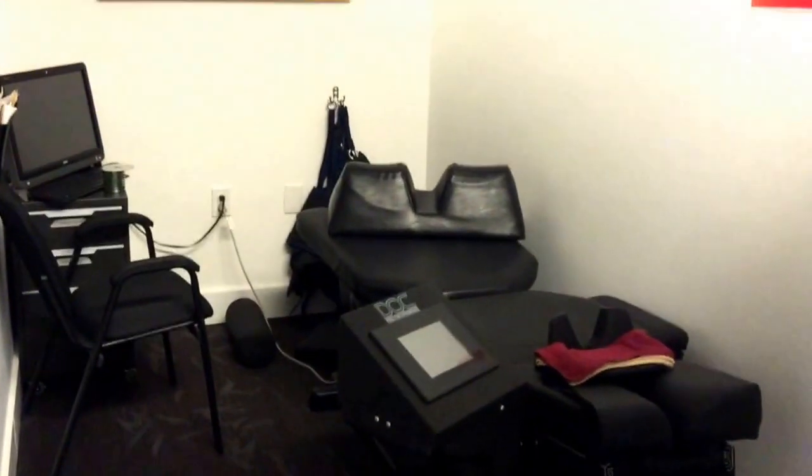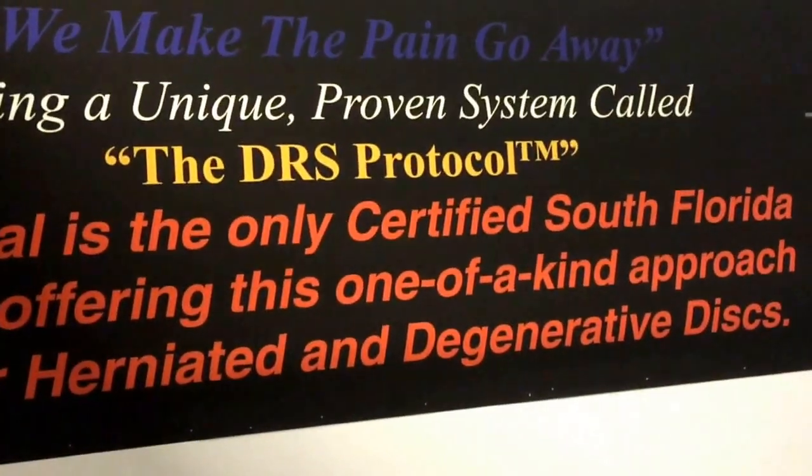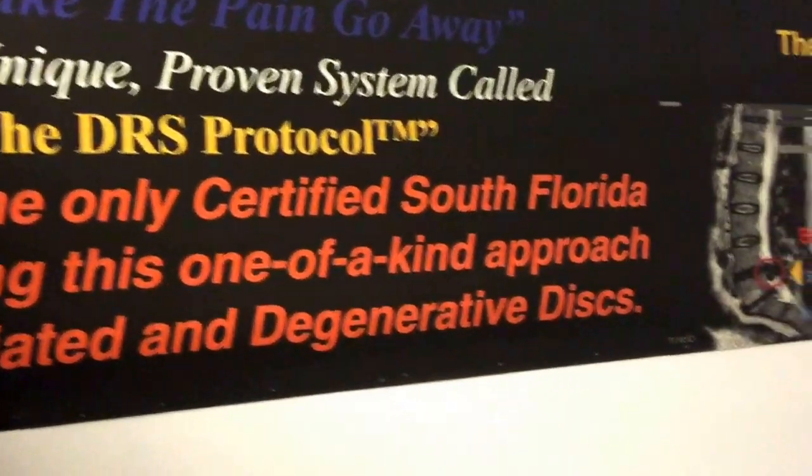As we move down, again, after hours, we have a couple other tables, and these we use more for people with problems in their neck and also lower back. And as we can see here, we're the only certified DRS Protocol center in South Florida.